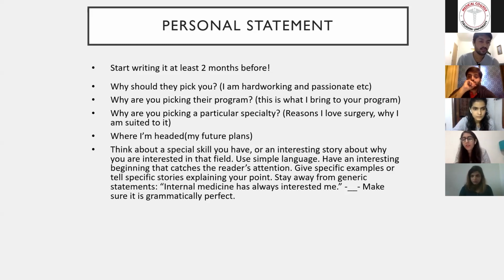You want to start writing before, because this is going to be a lot of drafts before you're ready to submit it. I wrote at least 10 to 15 drafts. I sent them to multiple people and I still hated mine in the end. It's a very annoying task and you have to keep going over it again and again. So you want to make it a story, you want it to flow correctly, you want someone to be interested in reading it, right?